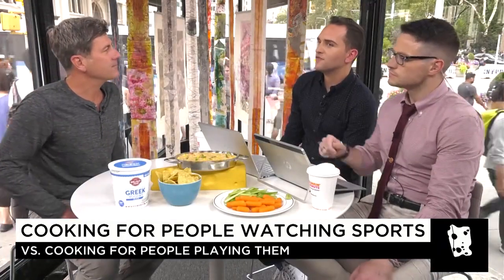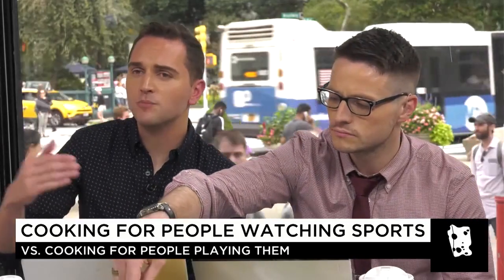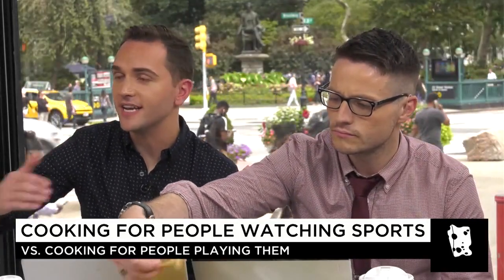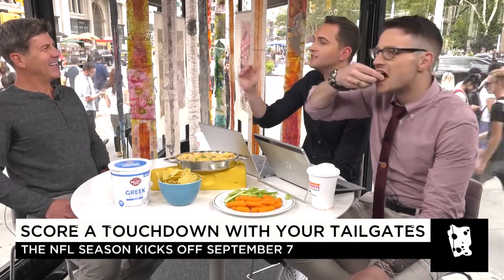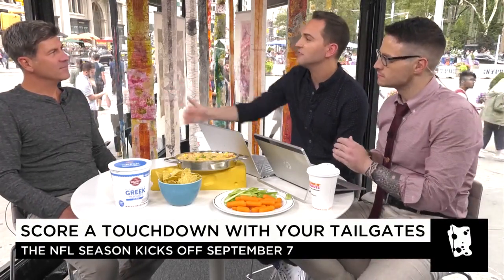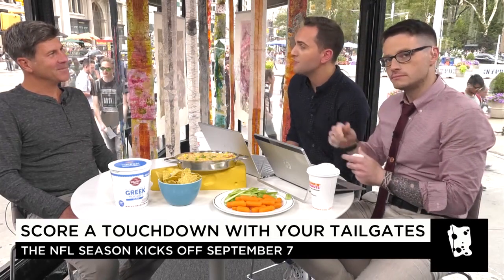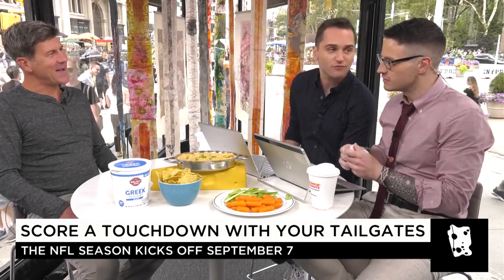Okay, what about the tailgate for JD and his family when they go to the Giants game? Besides having propane gas and two coolers, what is the one thing they need to bring that's going to take their tailgate to the next level, so everybody's going to be so jealous of the Durkin tailgate party over at MetLife Field?